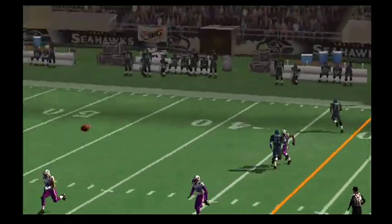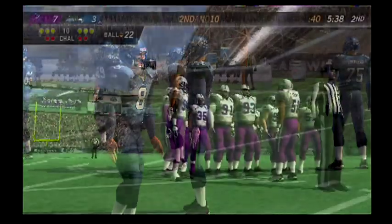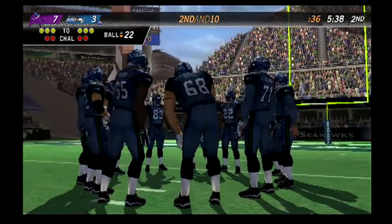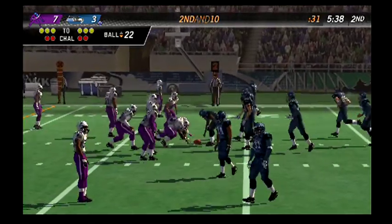With the throw. Intercepted. He's back in his zone. He's reading. He sees the quarterback the whole way. And then he gets a chance at an interception. He just didn't finish the play. Second and 10. Ball on the 22-yard line.